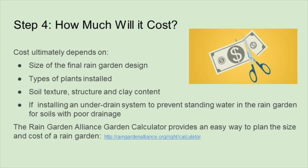Step 4. How much will your rain garden cost? Well, cost ultimately depends on several factors: the size and final design of your garden, the types of plants you use, the soil texture, and if you need to install an under-drain system.